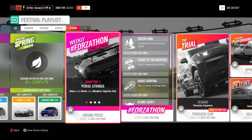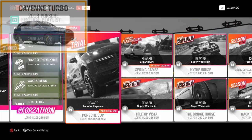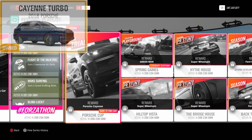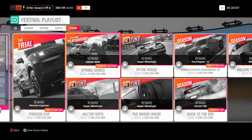Modern sports cars, that should be pretty fun to use for a weekly Forzathon. I believe that's the 2018 Porsche Cayenne, a wheel spin exclusive car we're going to be able to win from the trial. Kind of hate how they're locking all these rarer cars behind the trial, because not everyone has online, so not everyone can get these, then they have to deal with the auction house, and personally I disagree with that method, but it is what it is.